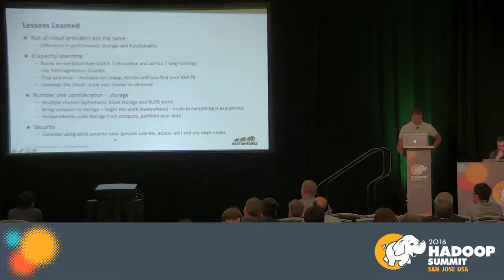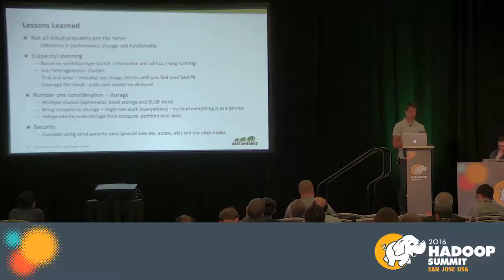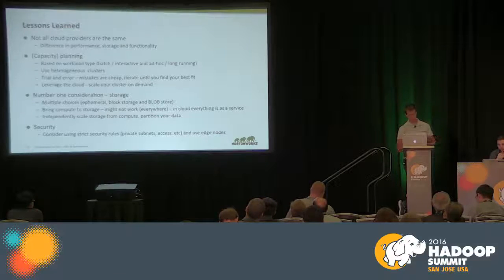The most important thing in each and every cloud provider, from what we have seen so far, is storage. You have lots of options on each provider. You have ephemeral storage, block storage, blob. You need to make sure that if you are storing your data on S3, for example, you are going to make some assumptions, and you will have to live with that.